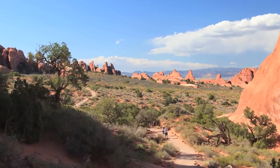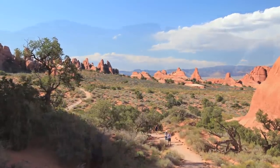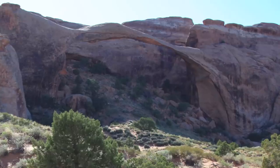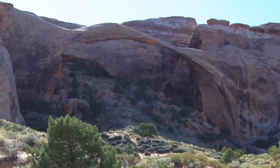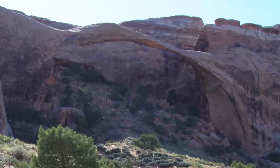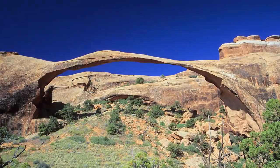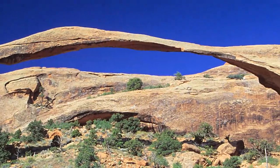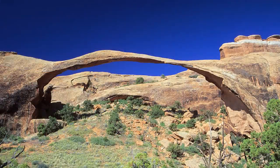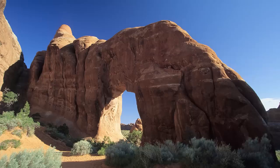Soon, there's a view of fins in the distance. About 1 mile in, the trail forks to the left, and you can see the largest natural rock span in the world, Landscape Arch. In the afternoon, it's in shadow, but in the morning, it's lit. From base to base, it's 306 feet across, and no, you're not allowed to walk across it. Many years ago, a man died trying.